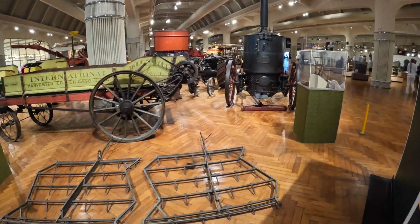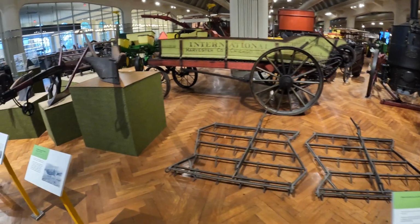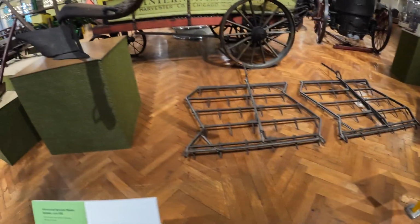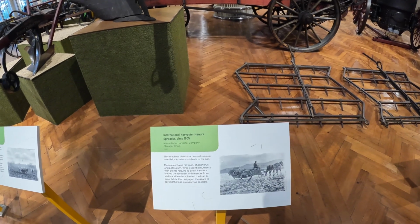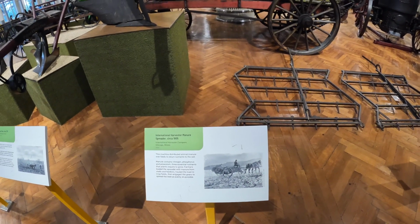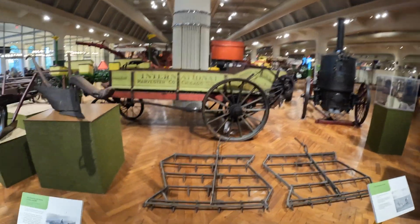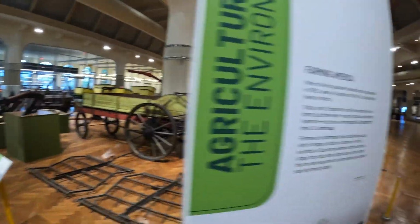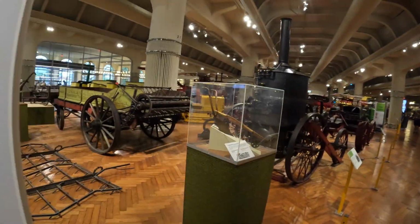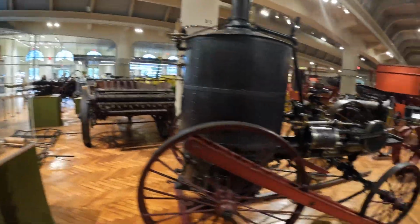Spike Tooth Harrow, 1890. That's this little sucker. International Harvester Manure Spreader. Well, isn't that delightful? Of course, I'm going to want to check out the manure spreader. That's great. Alright, well, you know what? Onward and upward. Yeah. Did not realize that was a machine made for poo.